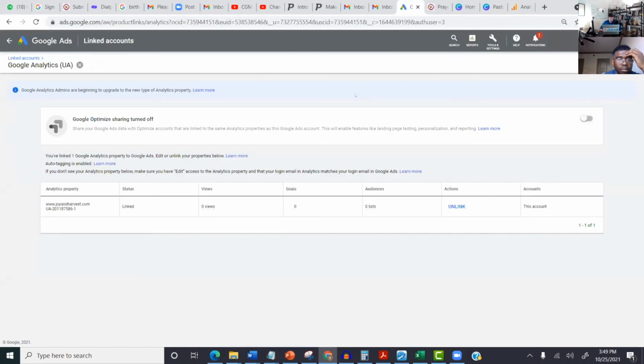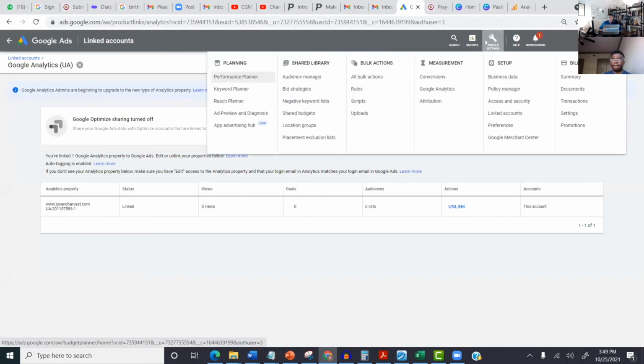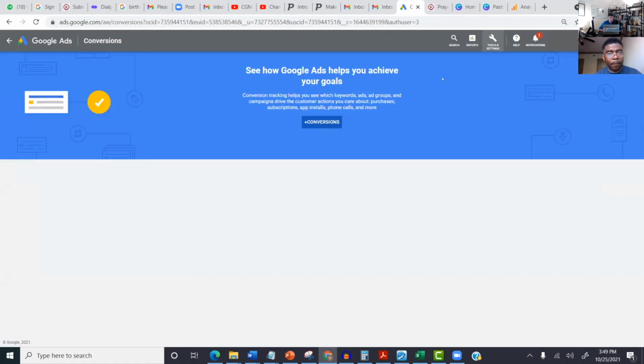And this says 7586. So you're already linked to the right analytics account. Okay, so you only have to do that one time. So that's done. Let's go to tools and settings, that wrench again, and go to measurements, conversions. And once we're here, we are going to set up a conversion. So I want you to click plus conversion.